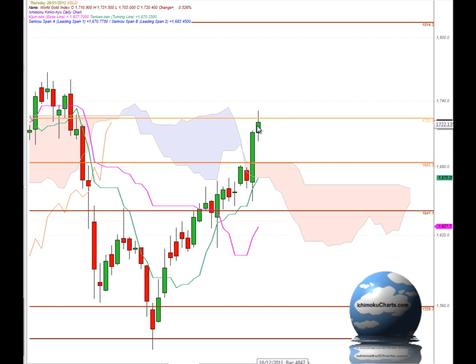Now, the shadow on the top, however, means that the buyers lost commitment, so that's significant. And if we compare it to the previous day where they were very strongly committed, this loss of commitment does set the market up for a potential change of trend. The buyers lost commitment up around this 1723 region, and we should be really watching that level for any potential to continue the trend, but also watch the low of the current candle for a potential change of trend to the downside with a candle that may make a lower high and lower low.